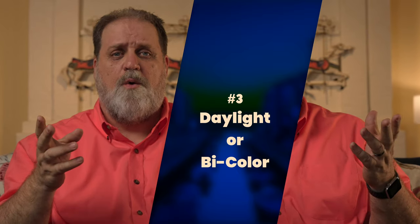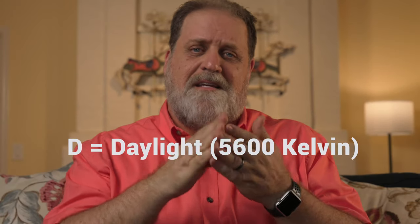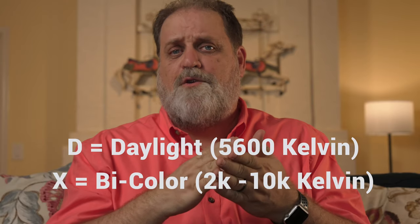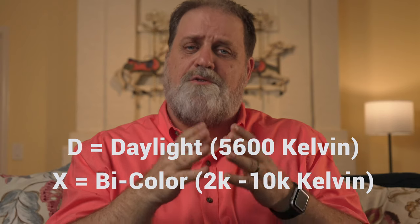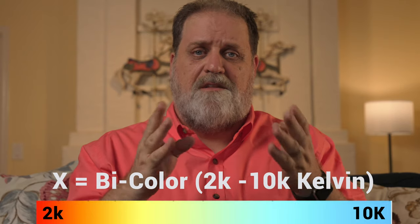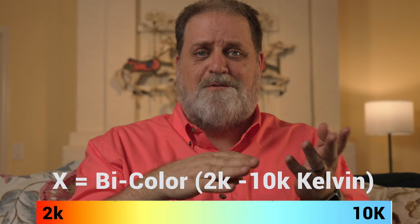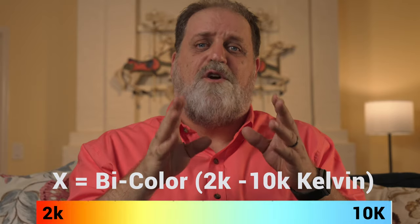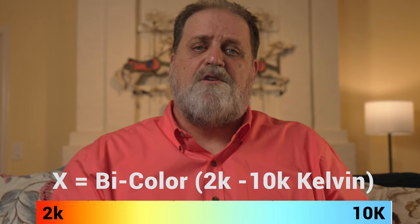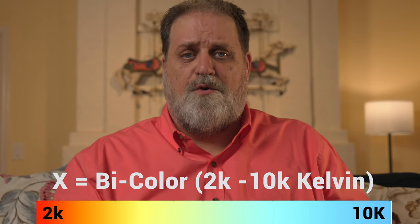Third, you will need to decide what color temperature you want your light to be. Do you want it to be fixed at 5600 Kelvin, or do you want it to be variable? In the Aputure and Amaran world, fixed lights have a D after them for daylight. That's usually 5600 Kelvin. Those with an X after them are bicolored lights. That means they have two types of LEDs in them, some at 2000, some at 10,000, and then you mix those. Because half of the lights are used sometimes and half are used the other times, those lights aren't going to be quite as bright as the daylight, but they are going to be a lot more versatile. And they'll usually cost you around $40 to $50 more per light.